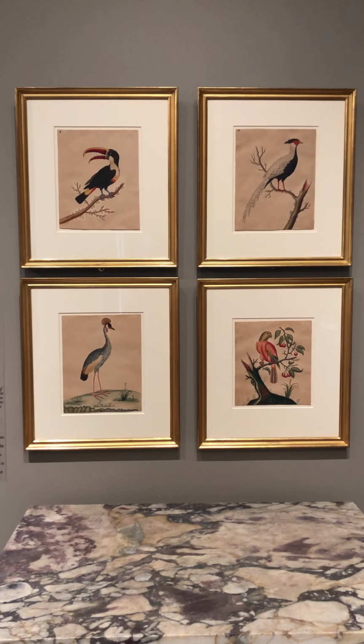The 4 birds displayed here represent birds from 3 continents and demonstrate the global nature of Edwards' work. The white-throated toucan resides in the Amazonian rainforests of South America. The black and white Chinese pheasant in the upper right is found in Asia, and the crowned crane in the lower left is native to Africa.